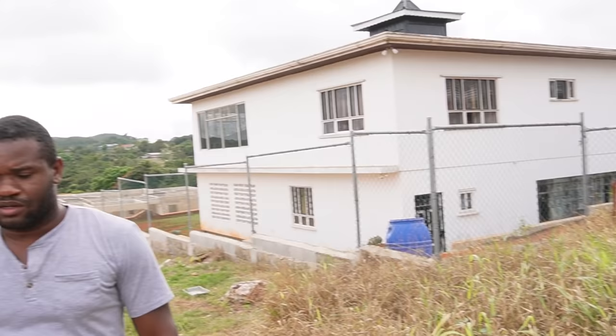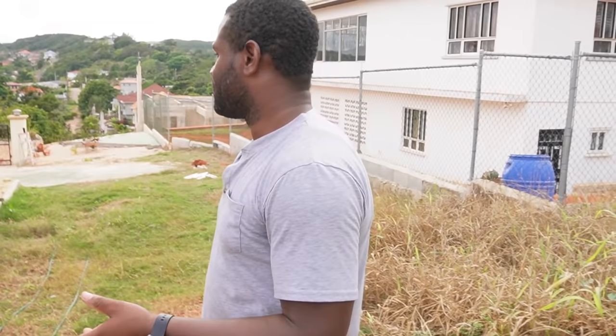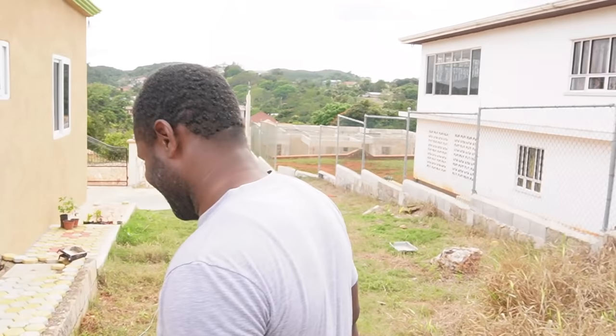So the first coat I got to do the house was 13.5 million. What? 13.5 million. That was the first coat. I decided that I'm not going to look for a second coat. So I decided that we're going to just attack this head on.